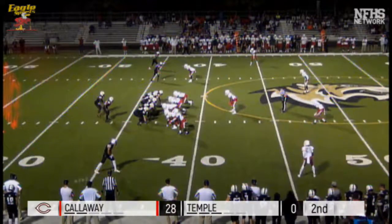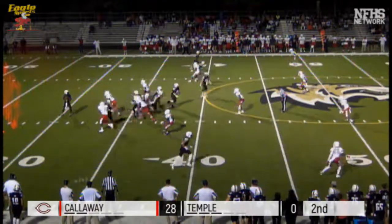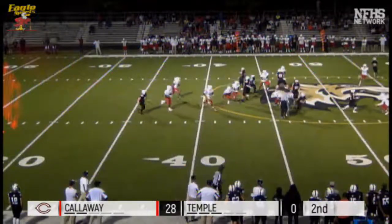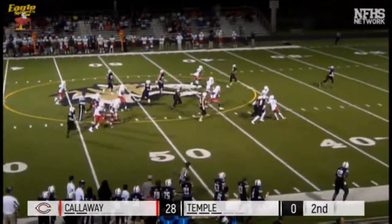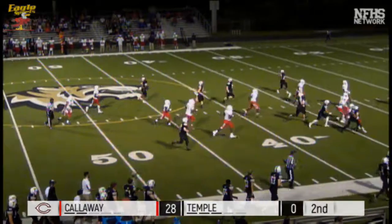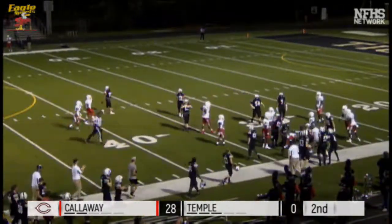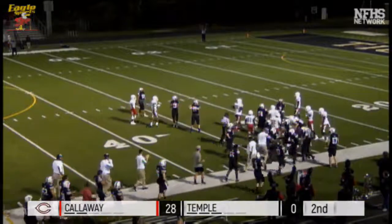Tanner in the shotgun, twins to the far side of the field. He's going to take the snap, drop it back to pass. Another screen to Ivy. He's got a lot of room. And, man, we got to wrap up. You're not going to bring him down with arm tackles. And he is just dragging people all the way down to the 32-yard line. And that was just not a good job of tackling by the Cavaliers.